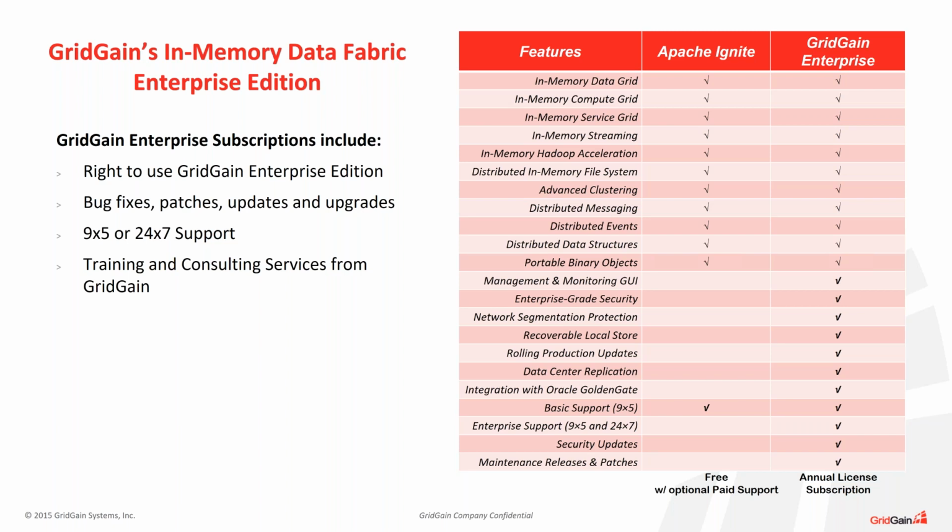There's additional enterprise-grade security that passes very strict financial regulations. There's also network segmentation, recoverable local stores, data center replication, integration with some of the other systems like Oracle GoldenGate, and full enterprise support, which can be up to 24/7, with all security updates, maintenance, and releases.